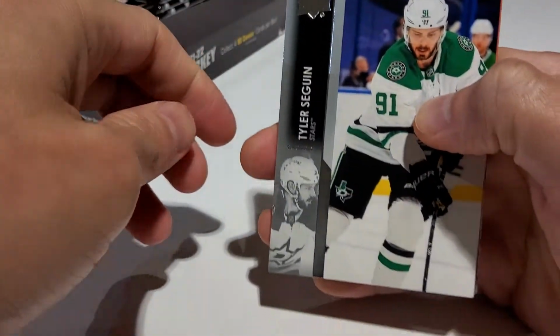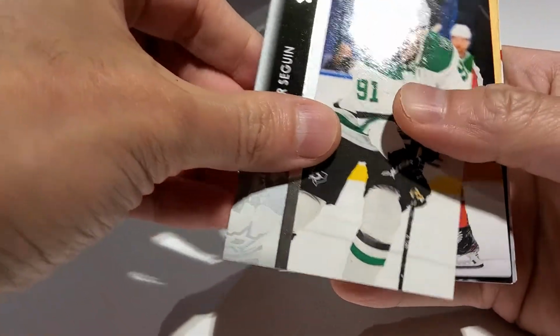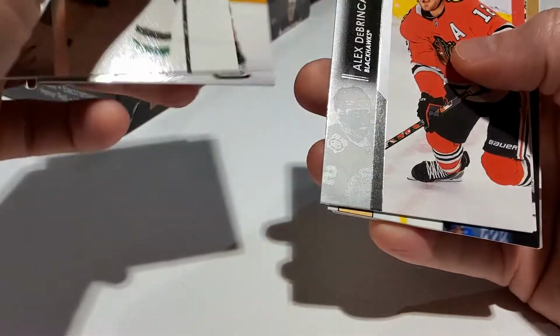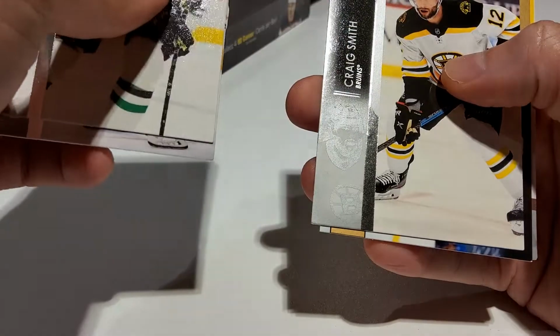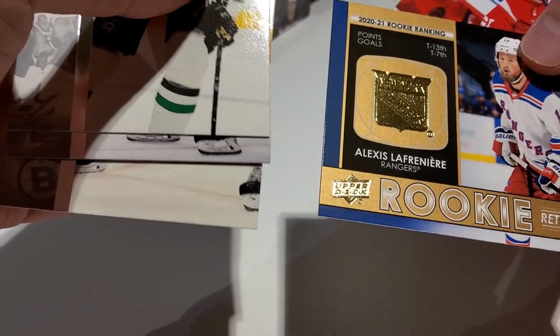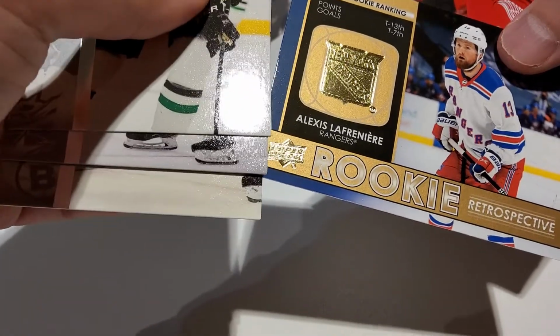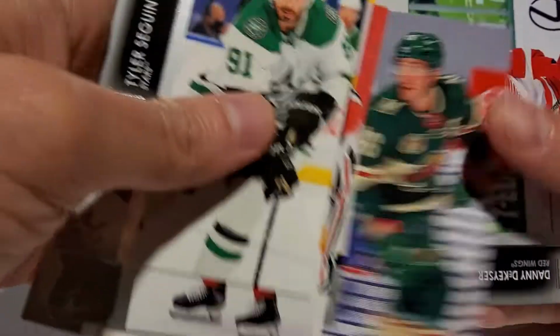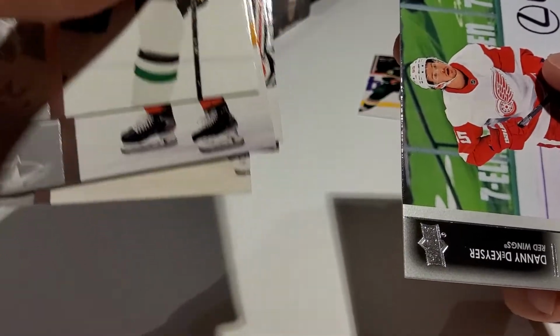Right. Tyler Seguin. I feel like it's stuck together, but it's not. So Eric Robinson, Alex DeBrincat, Craig Smith, and nice, a rookie retrospect of Alex Lafreniere. I wonder if this is a gold version, because I think I've seen silver versions, but I'm not 100% sure. Well, we'll see. We'll put that aside, and hopefully if we hit another one, we'll be able to tell. Verana, Spurgeon, and Kessler.